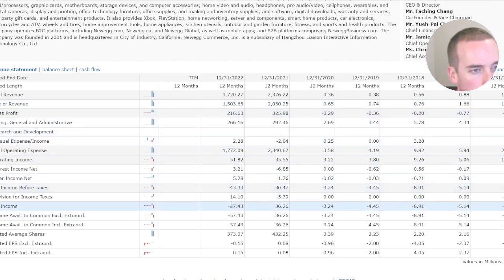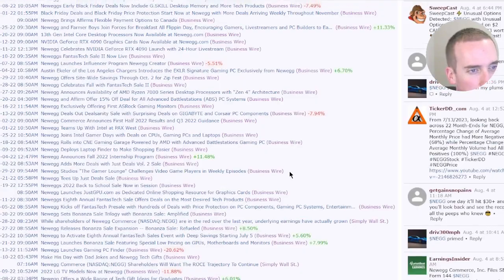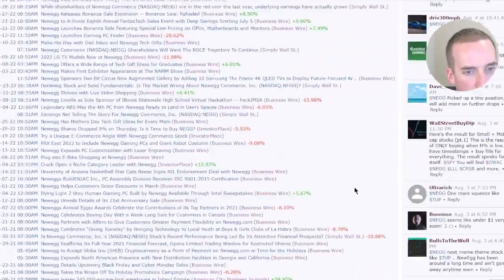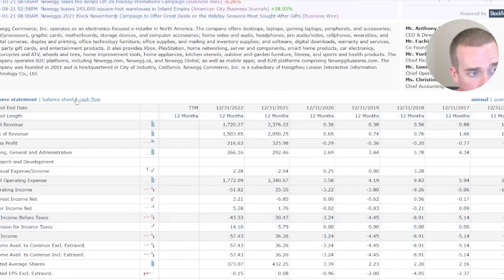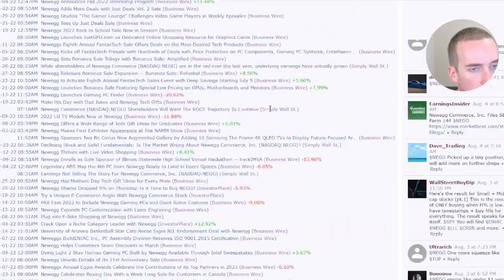So I don't know what's going on here. Are they in the US? They're in the USA? Numbers are in US dollars down here. You guys can't see it. Okay.